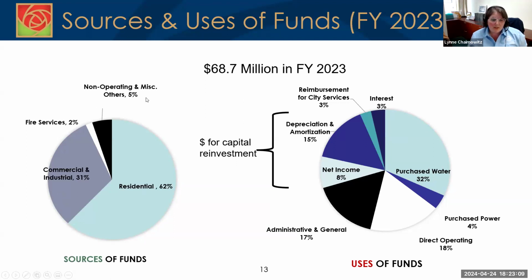And this other non-operating and miscellaneous revenue is from grants, contributions from customers directly, and other sources of funds that are not ratepayer dollars. And on the expenses side, what I wanted to highlight here is first the purchased water piece. So we have imported water and purchased water, which is 32% of our budget. So that's really the commodity costs of the water that we produce. And the rest is direct operating, administrative in general. And then these net income, depreciation, and amortization, those are all dollars that we have on an annual basis to reinvest in ourselves.